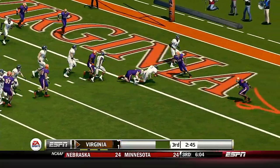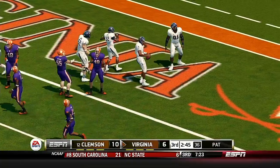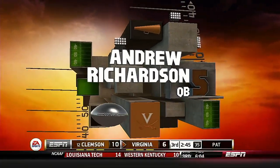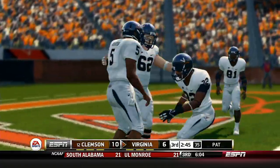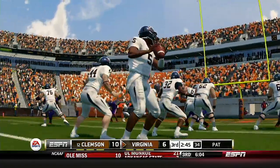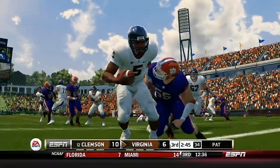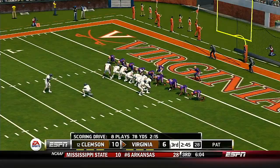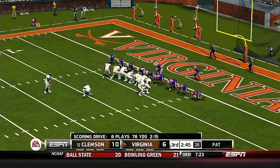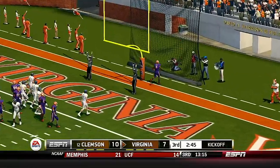He scrambles, keeps it, and he's got a touchdown. Boy, this quarterback has great instincts, but he showed his smarts here as well, seeing that there was room to run for the touchdown instead of trying to force the pass. Trying to get within a field goal. They'll try the point after. And he converts the extra point.